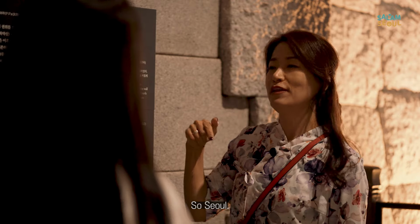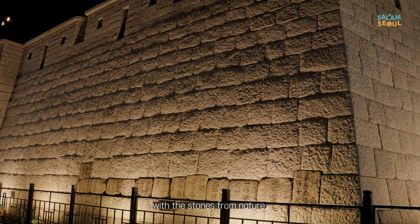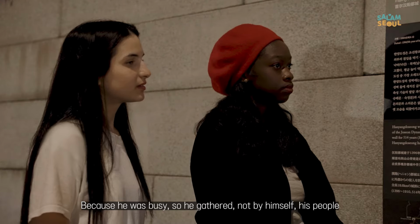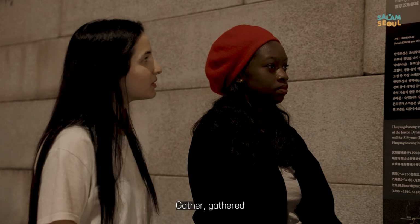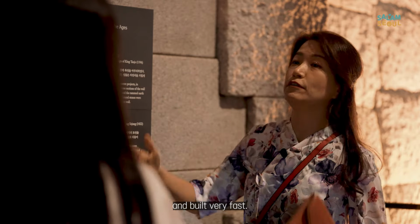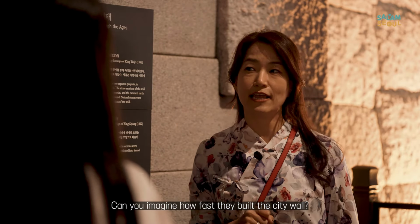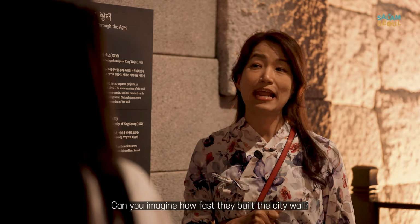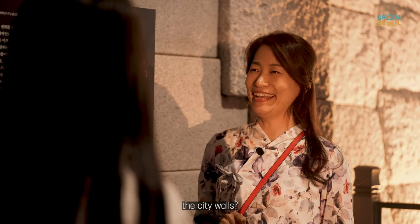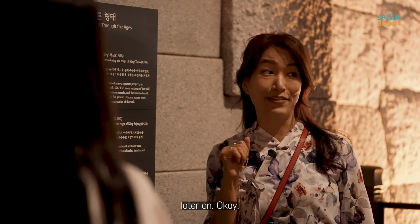So he picked Seoul and built the city walls with stones from nature because he was busy. He gathered, not by himself, though, all his people gathered all the big stones and small stones from nature and built very fast. Can you imagine how fast they built the city wall? And how many people built the city wall? No idea. Please keep it in mind, I will answer you later on, okay?